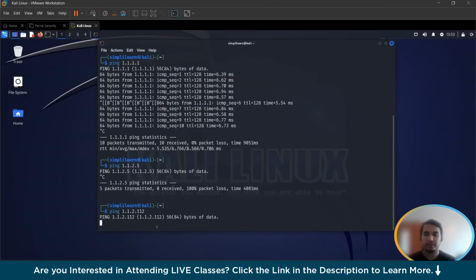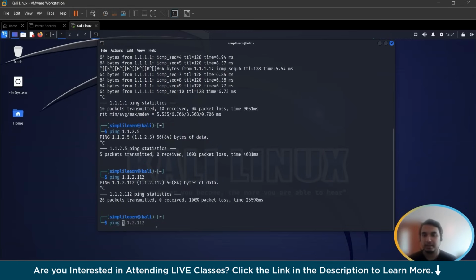It will not work. It won't send anything. Even if there is a host, let's say I have the IP address of a system that is in my group, but it does not have permission to receive ICMP requests, or it has just closed off all the ports so that we cannot connect with it, then it will just not work. It will just say it's not existing. You see, we sent 26 packets, none of them were received, and it was a 100% packet loss.